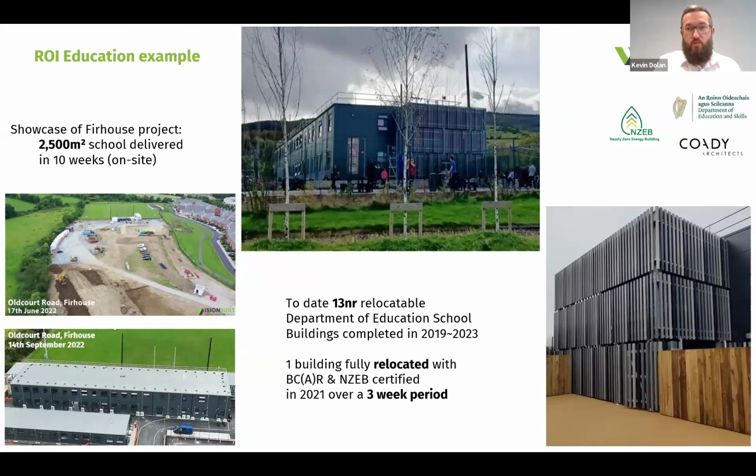However, most of the work happened, obviously, earlier on in the program, rather than waiting for your construction stage information. So that's one of the key differences in category 1 and category 2, obviously. We have relocated one of our buildings already in a 3-week period. However, that was only a single-story building, so obviously it'll be a longer period for big buildings like this.